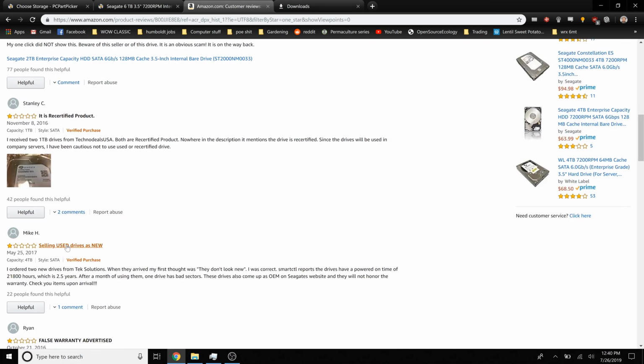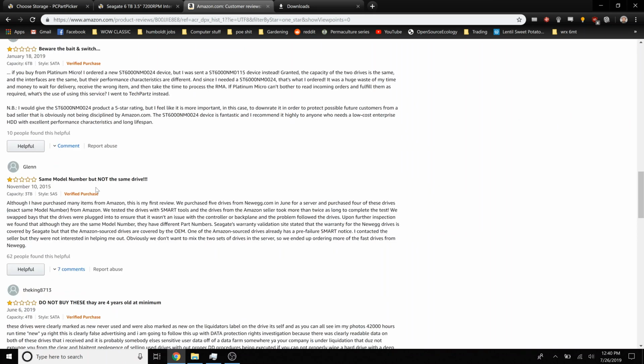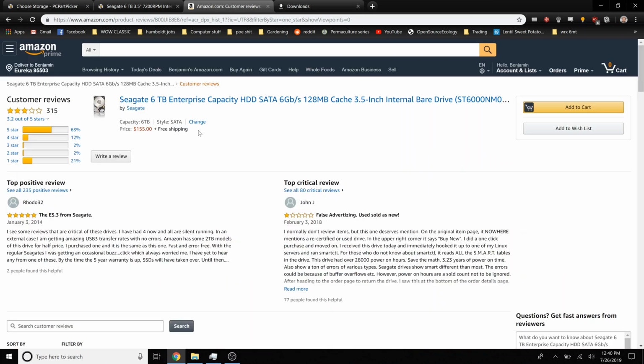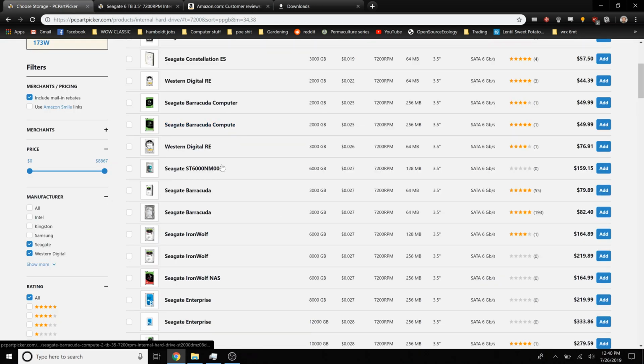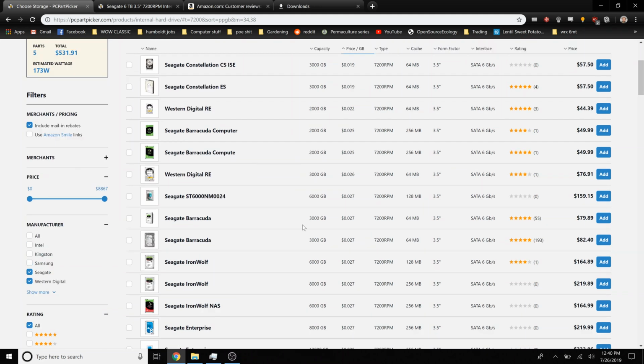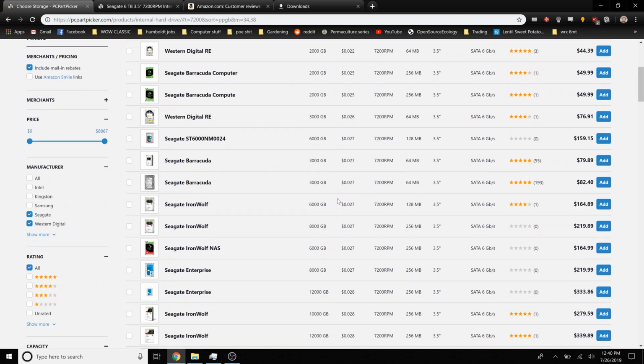Recertified product. Selling used drives as new. False warranty advertised. Beware the bait and switch. Oh my. This is almost 20% of the reviews on this item. So again, you're rolling the dice probably for that one. But hey, if you're okay with that, $160 for 6 terabytes. That's pretty good. You could also use that Hitachi drive.